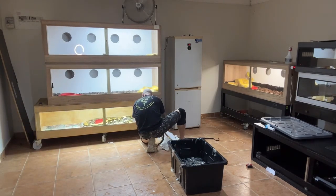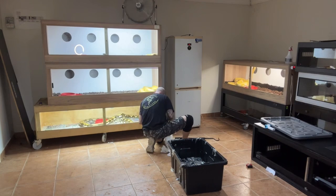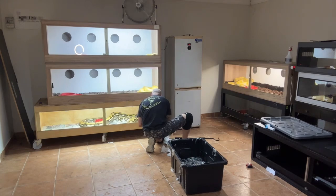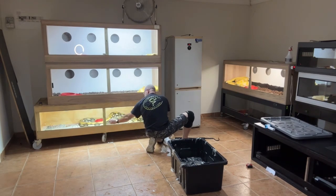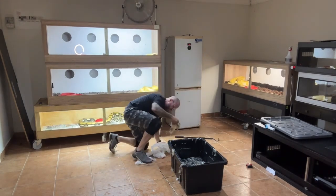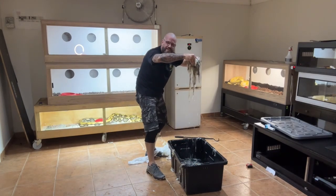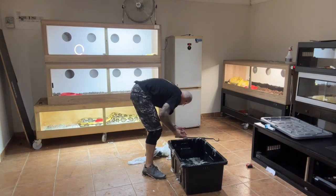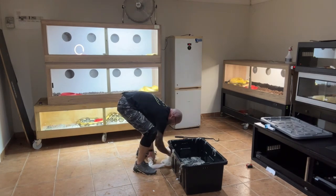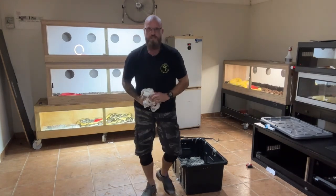All right, guys. Success. Absolute success. I got all the stuck shed off her. She's a little hesitant, but look at all this, and I'm slipping away here because it's so wet. I mean, look at all this stuck shed. This is crazy, but I bet you any money that snake is feeling absolutely relieved right now.